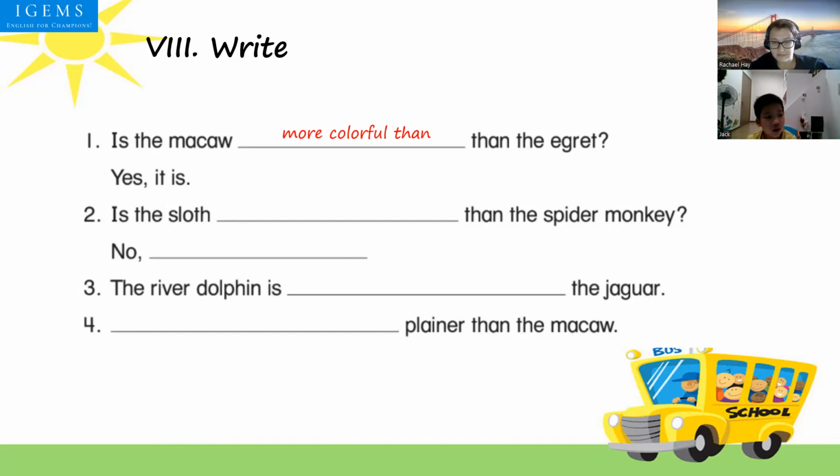It's slow. Faster. Good. Okay, more energetic. Okay, but we can say faster. Okay, no, it isn't. Number three, the river dolphin is something than the jaguar.